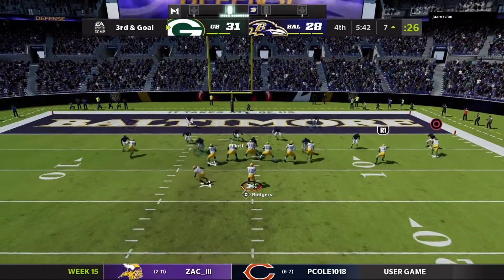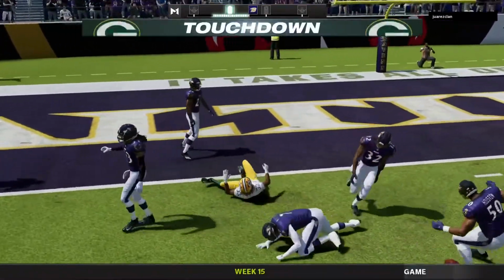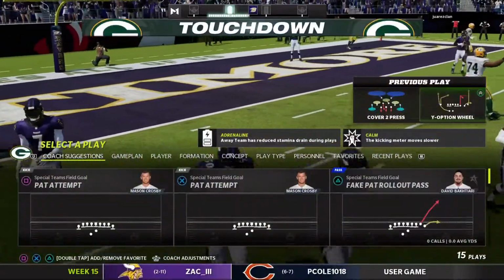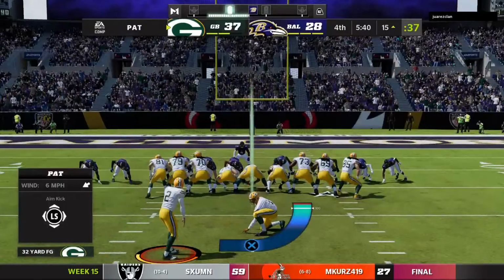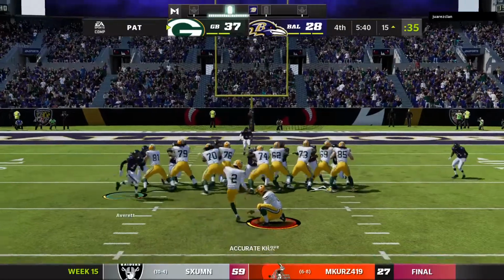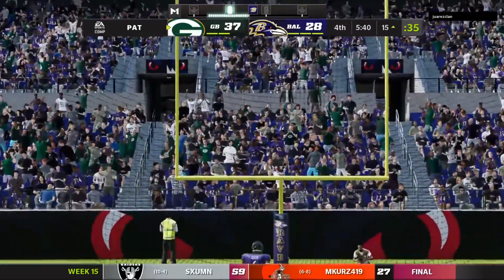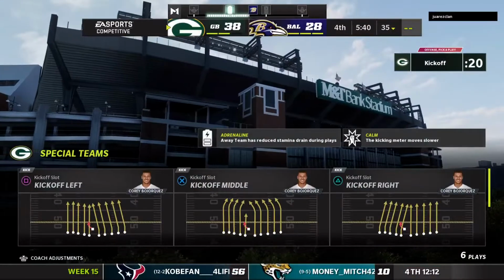3rd and goal. Here's Rodgers. Touchdown! 4 touchdown passes now for Aaron Rodgers. And the Packers add on to their lead. Now Crosby for the point after. And he's been a busy man, 5 for 5 now as he knocks another one through to extend the lead.